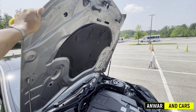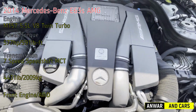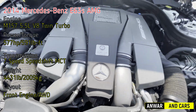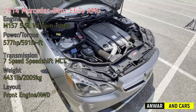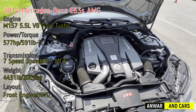Amazing Mercedes hood, goes all the way up. You already know. But here it is, AMG 5.5 liter twin turbo V8, handcrafted by Matthias Lute. Thank you, Matthias. You did a really good job here. But as you can see, 577 horsepower, 591 pound-feet of torque. A lot of people say that Mercedes underrated the power figures for this, and I believe it.